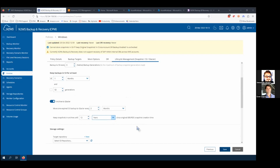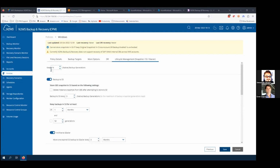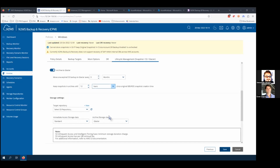Now we're going to get to the real cost savings, because here at the bottom, this is where you choose which storage class we are going to use in each step. The very first step is going to be native cloud snapshots. The next step is going to be S3. And the next step after that is going to be Glacier. So that's represented right here.